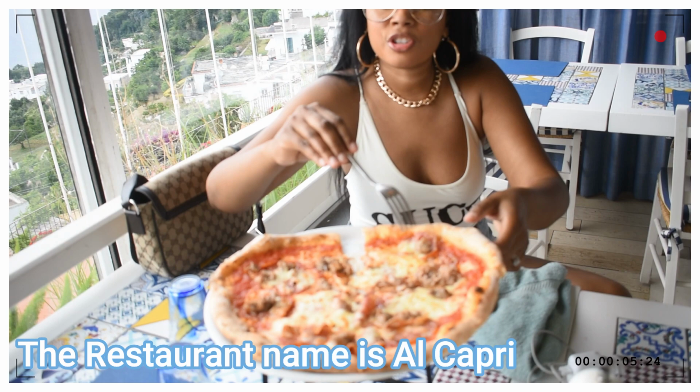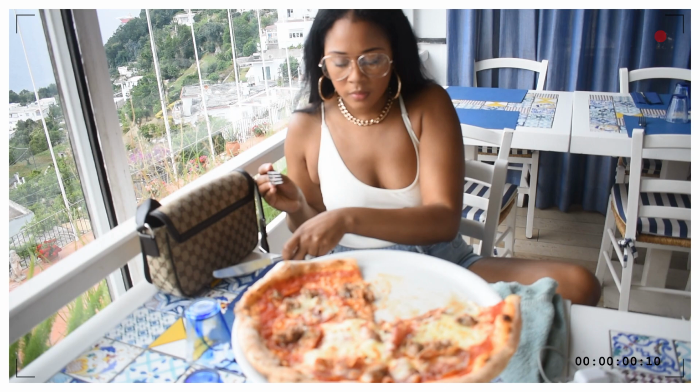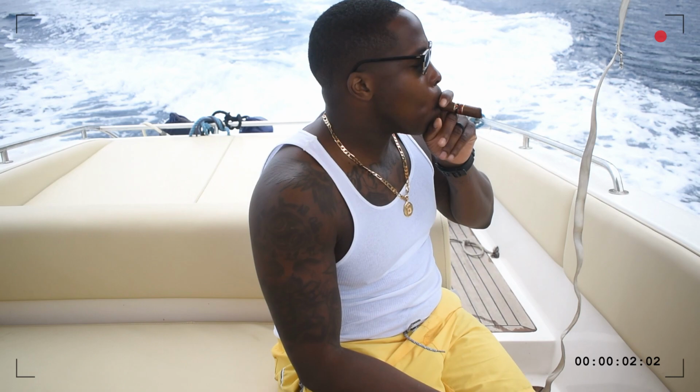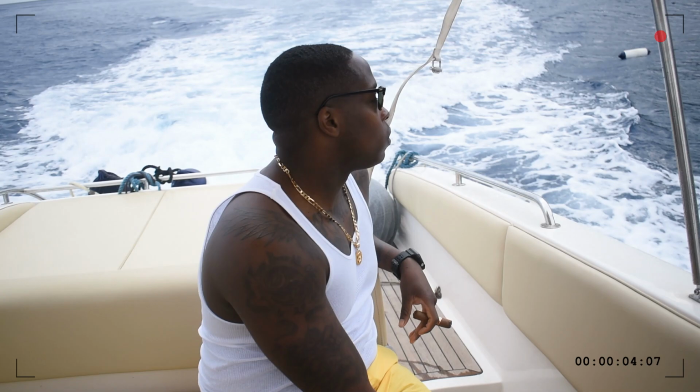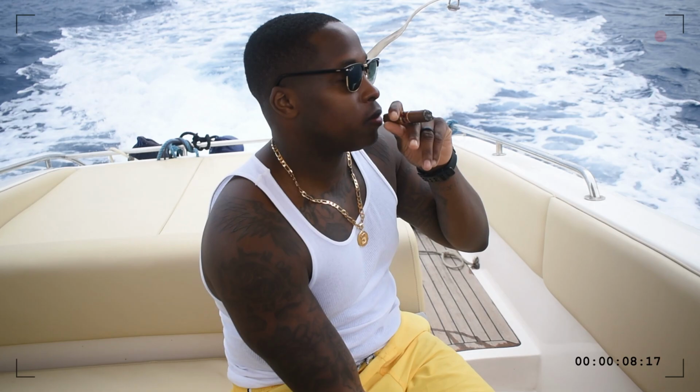Salami and sausage pizza. Got my lovely husband right here. Babe, what kind of cigar are you smoking? Jamaican. The cigar I got him from Jamaica is a pure white Hennessy cigar. So.